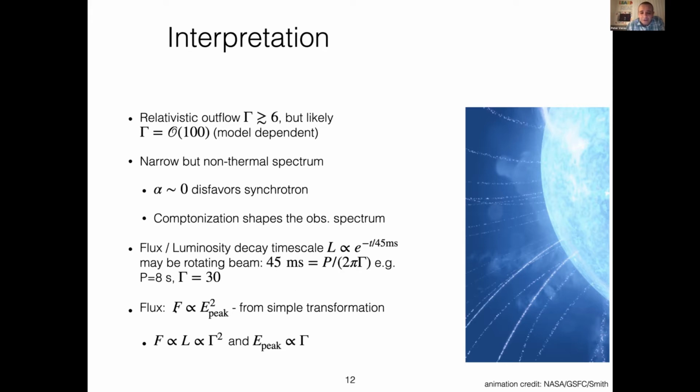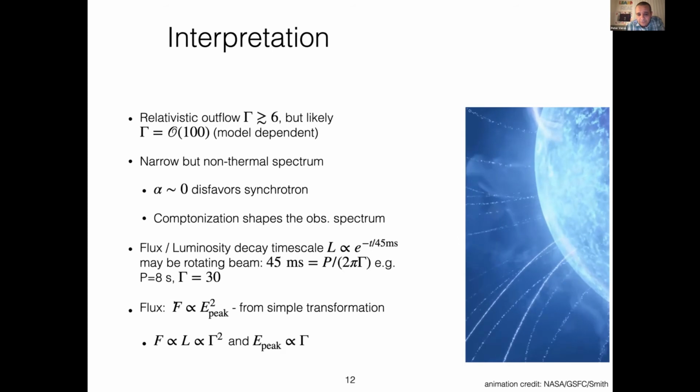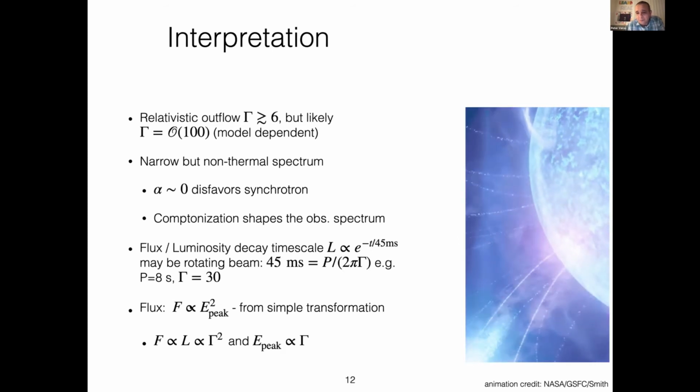And for the flux goes as E peak squared relation, we interpret that as a simple relation between them based on the Lorentz factor. The luminosity goes as Lorentz factor squared, and E peak goes as Lorentz factor to the first power. If you can neglect everything else that these quantities depend upon, you can just simply relate the two and recover the relationship F goes as E peak squared.